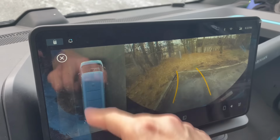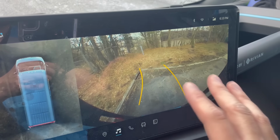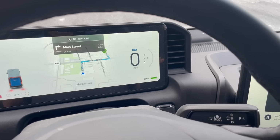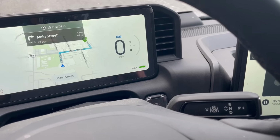It has a 360 view around the vehicle and also a nice resolution screen for my backup camera. If I want to put it in drive, all I do is push down and now the vehicle is in drive. It's all electronic too. There's no transmission. It's all battery powered and no moving parts. All computers.